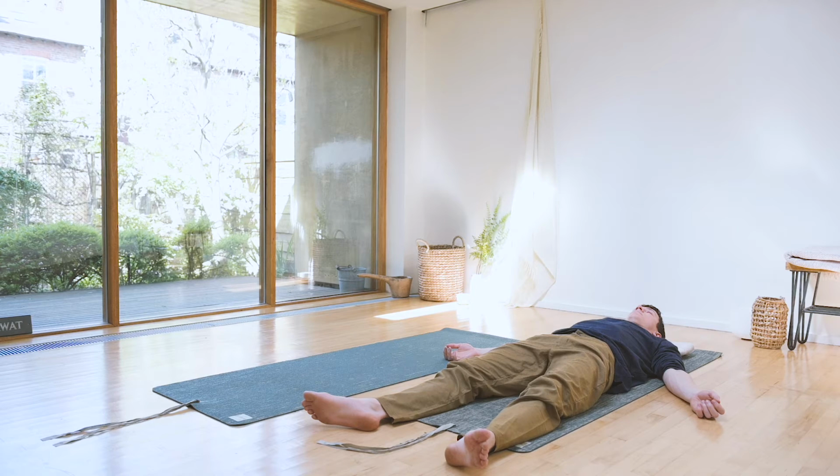And then moving to your left thigh, traveling around the front and the back. How does it feel on this side? And when you're ready, can you begin to allow any tension to melt away?